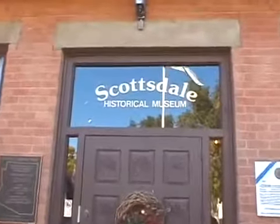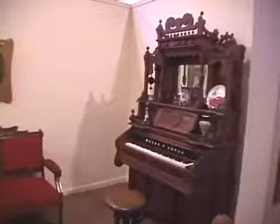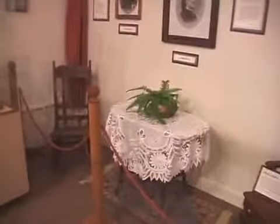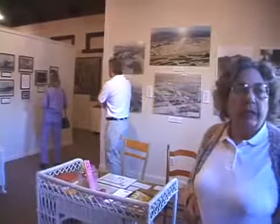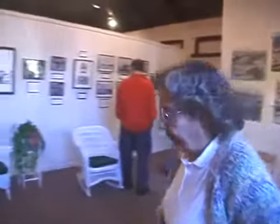Historical Museum, and a guide inside gave us an interesting description of an early pioneer house. Country kitchen in there. It's set up like what a tent house would be. Tent house. Can I show you? Okay. What's a tent house? I'll show you.